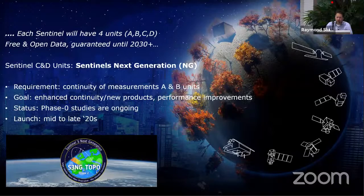There will also be Sentinel C and D units to have continuity up to 2030, because most satellites have a lifetime of around 7 years. These units are now in the pre-phase studies. The requirement for these units is that they give continuity of the measurements of the A and B units, so we will not have big changes. But there is also a goal to enhance, to have new products and to improve the performance.